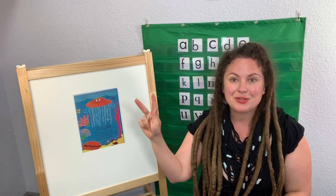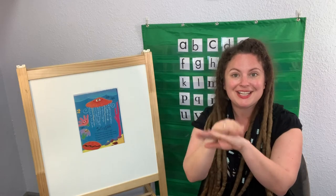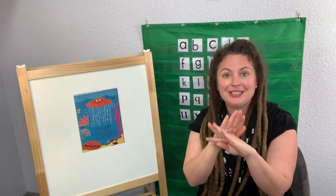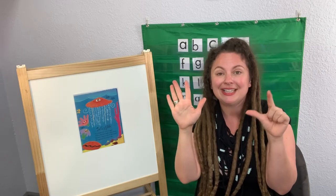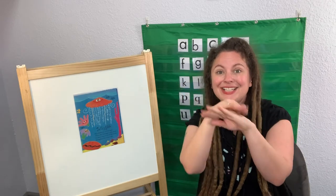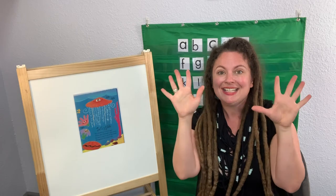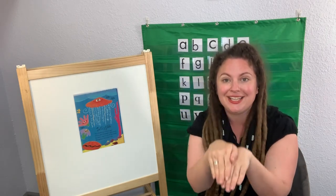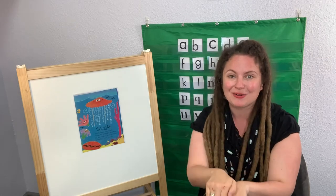One little, two little, three jiggling jellyfish. Four little, five little, six jiggling jellyfish. Seven little, eight little, nine jiggling jellyfish. 10 jiggling jellyfish in the ocean.